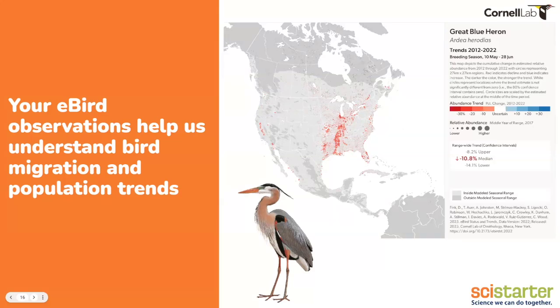And if I want to help great blue herons, I should try to protect this watershed to make sure there's enough habitat for these herons to survive. So kind of a sad map to look at, but an encouraging thing in that we now know how to better target bird conservation to very, very specific places.